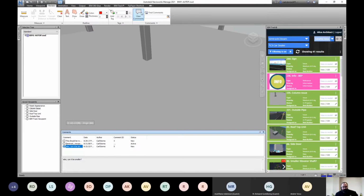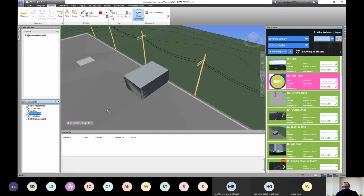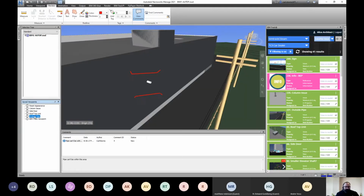Oh, sorry, it's right in front of my eyes. I wanted to make sure the comments were on. Just to notice that there are comments here inside of Navisworks. Side door, notice that there are markups inside of Navisworks as well as comments, rooftop units in the wrong spot, and this random pipe that's in an area where it shouldn't be in.